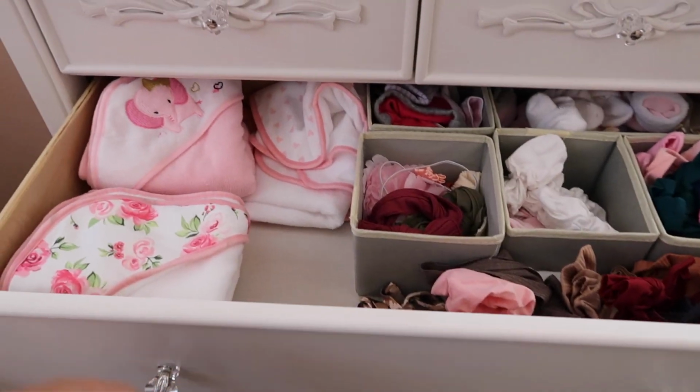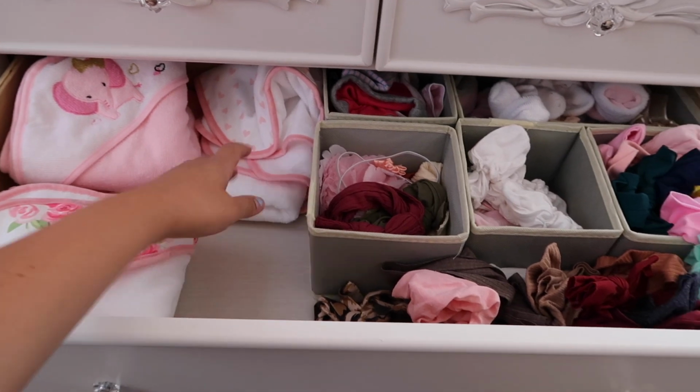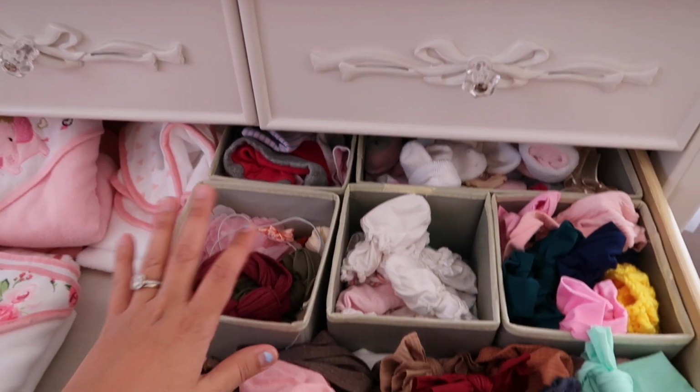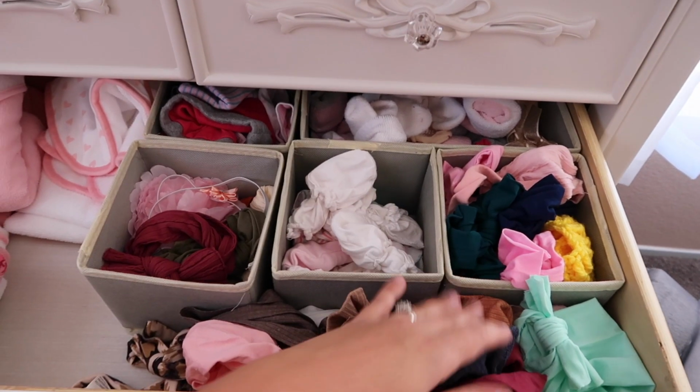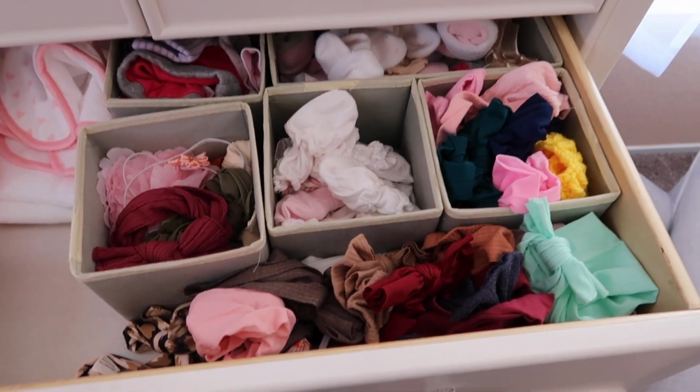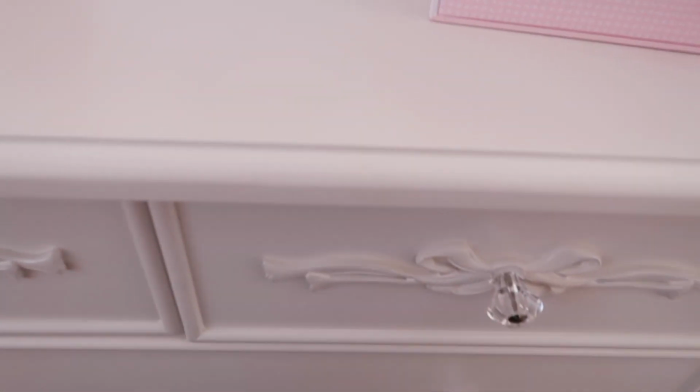This one, we have her bath towels. Obviously some of them are in the hamper. We have hats, we have socks, we have bows, mittens, more bows, and more bows. She has so many, everything's just overflowing, so that's why it's kind of a mess in there.